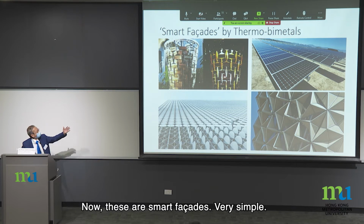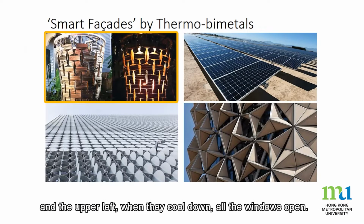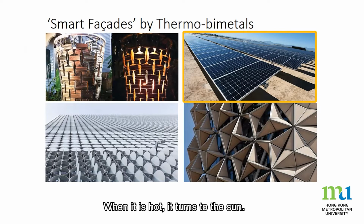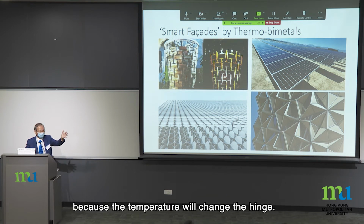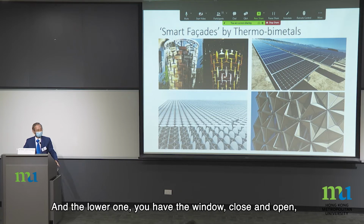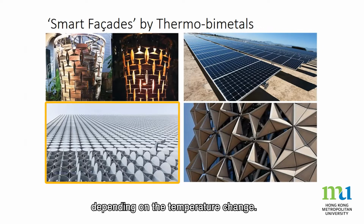facades. Very simple. In the daytime, you have daylight. It covers everything. And the upper left, when they cool down, all the windows open. On the upper right, you have this solar panel. This solar panel is also very easy. When it is hot, it turns to the sun. It just follows the sun because the temperature will change the hinge. So your panel will turn without using electricity. And the lower one, you have the window close and open depending on the temperature change.